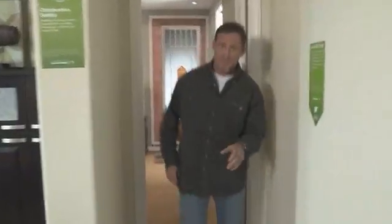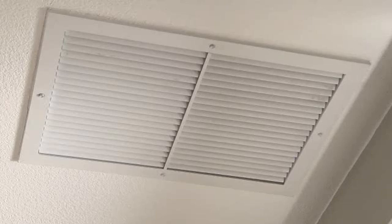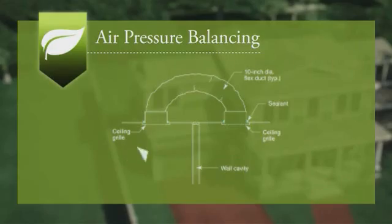But as you know, it's often what you don't see that can make the difference in quality and efficiency. You see that register that sort of looks like a supply register? It's not. It's a register that allows air to jump over this wall and into the great room on the other side. It's called pressure balancing. Essentially, we've fooled the house into thinking it's one big room so that air can circulate more freely.